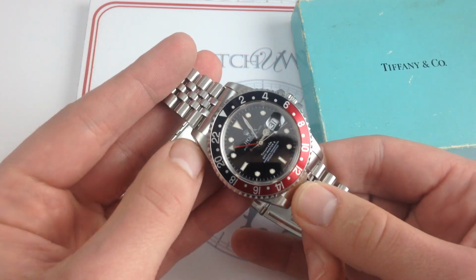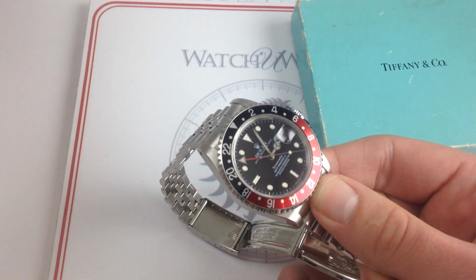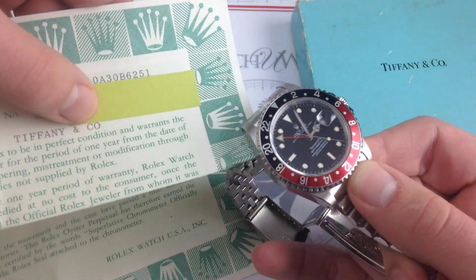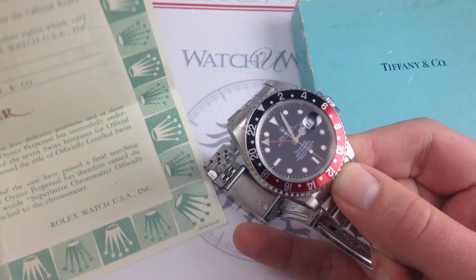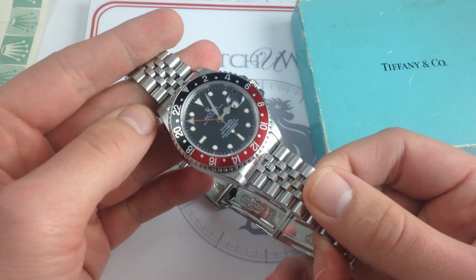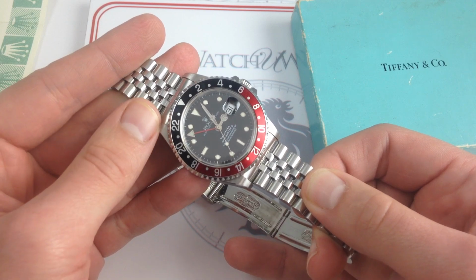I can't overemphasize that right down to the unusual Jubilee bracelet itself accounted for as original on the Rolex chronometer certificate included with this watch. There is no part of this watch that reads as any different than it did the day it came out of that case at Tiffany's.